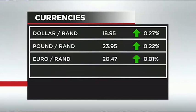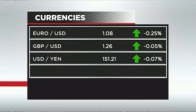Let's now take a look at your other currency pairs. The euro to the dollar at 1.08, the pound to the dollar at 1.26, and the dollar to the yen just over 151.